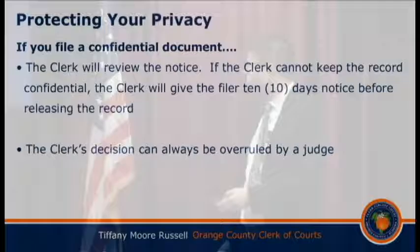If you don't file that form, chances are we're going to have no idea that you intended to file something that was confidential. You might get lucky. We might catch it. We might notice it on our own initiative. Don't count on it, though. You really need to file that notice of confidential information in order to flag it for us so that we can help protect your privacy.